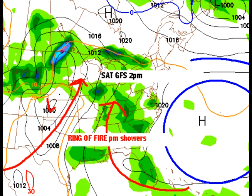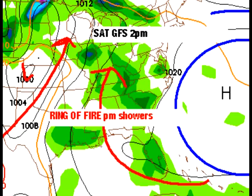And did you know that high pressure doesn't press quite as hard on the west side as it does on the east side? Remember, high pressure is literally air that's pressing down toward the ground. So on the west side, slightly weaker. You can see some showers and storms form up on the outside edges of that area of high pressure. That's what we call the ring of fire showers, and they fire up in the afternoon heat. That's all the model is showing us here. I think Saturday and Sunday we'll see the same thing.